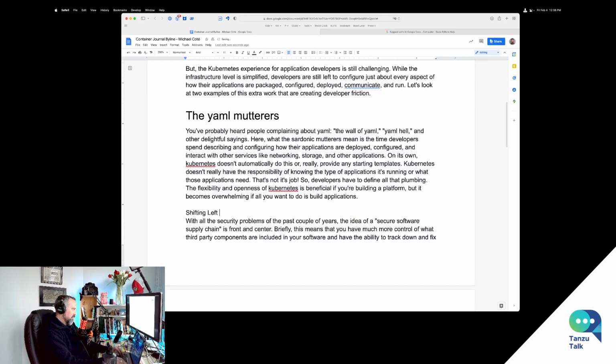With all the security problems of the past, let's see. Shifting left, security without suffocating developers. Suffocating's a little dramatic. Smothering? Let's go for that.